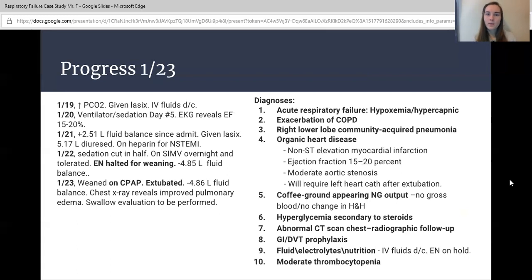He was diagnosed with acute respiratory failure, hypoxemia, and hypercapnia, and those first ones are all things we know. But under organic heart disease, they discovered an MI, a heart attack, a low ejection fraction, and aortic stenosis, and that he will require a left heart cath after extubation. And they noted coffee ground appearing in the GI output, but they didn't notice any change in his blood labs, so they didn't worry about that too much.